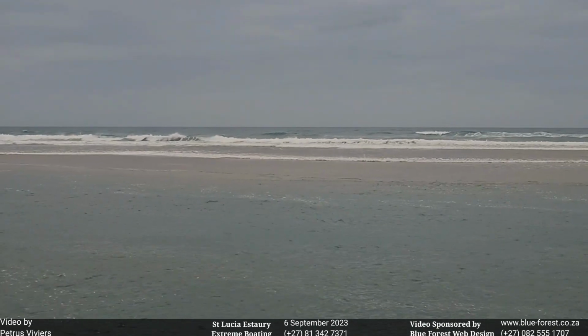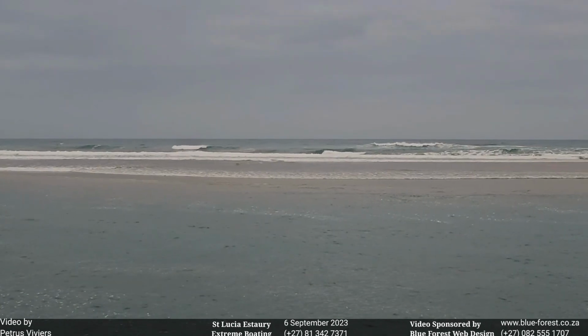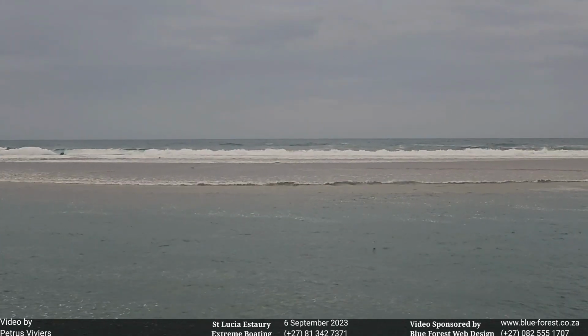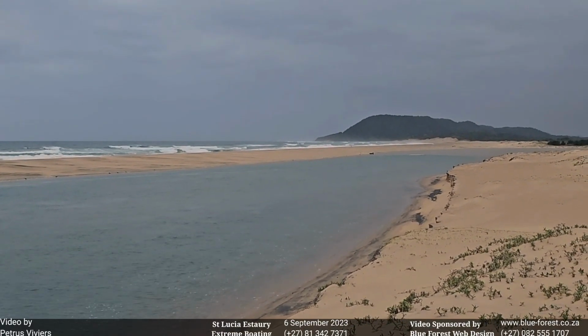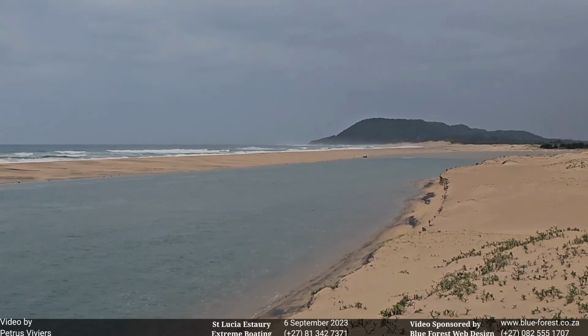For those that don't understand where the west is, it's towards us, it's towards the camera, right into the estuary mouth. We can see that's as far as the tide penetrates into the system, is where the brown water is.